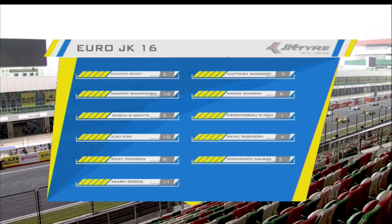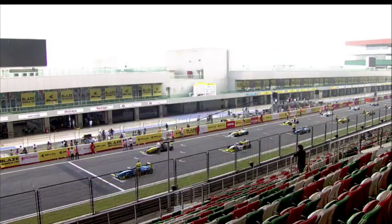Anand Shanmugam is second on the grid. There's Nayan Chatterjee, who will be on P3, Dhruv Mohite on P4, Ajay Kinney on P5, Ricky Donison on P6. So it'll be interesting to see how this race grid pans out.